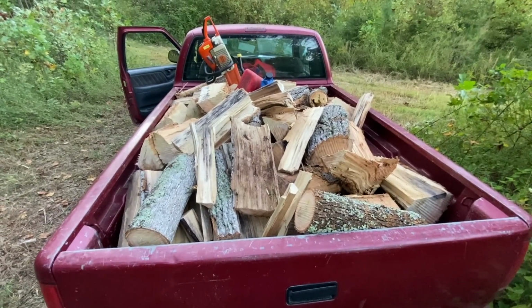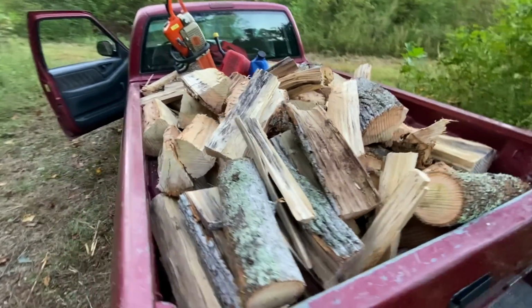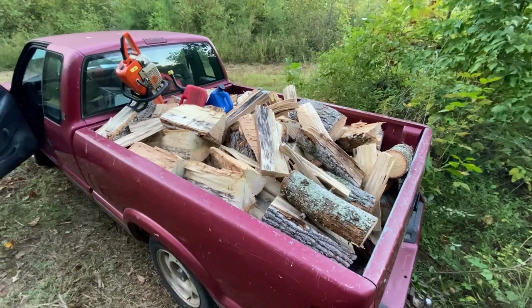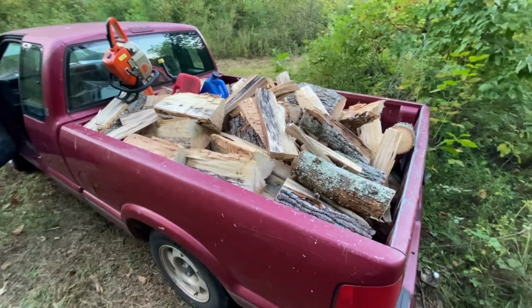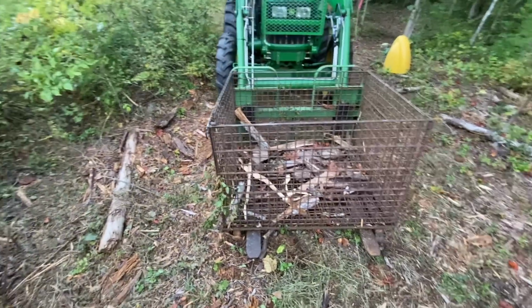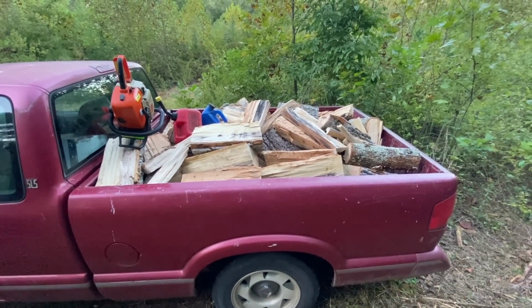One basket equals this much in the back of a 6-foot S10. It's a GMC Sonoma, S10, same thing. It's a lot more wood once you put it in the back of the truck, at least the way it looks. I was maybe slightly more careful putting it in here than when I just tossed it in the truck, but that's what you get from one basket.